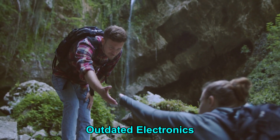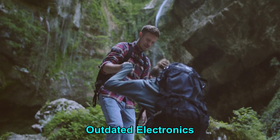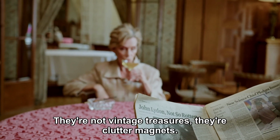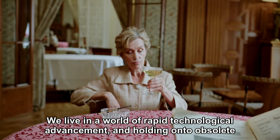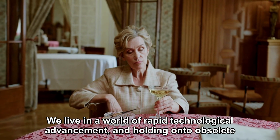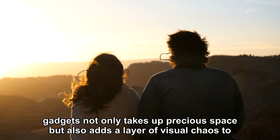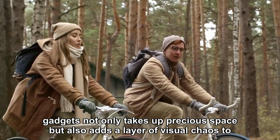Remember that boxy VCR, the DVD player gathering dust, or that tangle of cords you can't even identify? They're not vintage treasures, they're clutter magnets. We live in a world of rapid technological advancement, and holding on to obsolete gadgets not only takes up precious space, but also adds a layer of visual chaos to our homes.